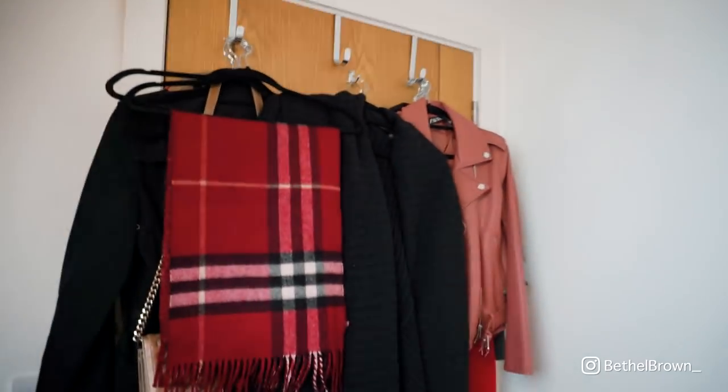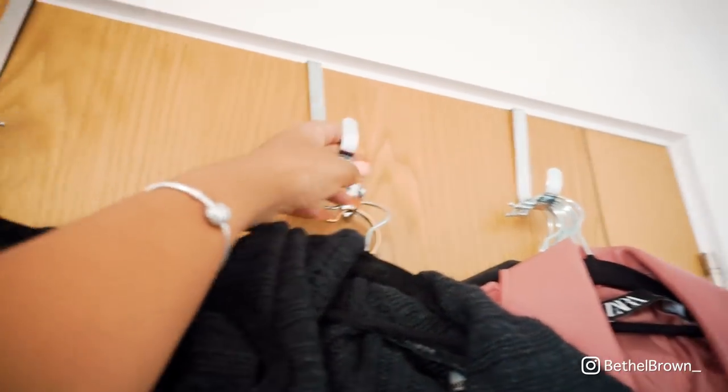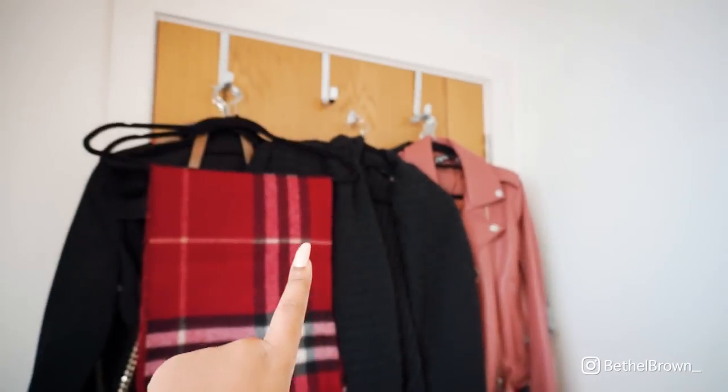Behind my door is an absolute mess. I've got all of my jackets, scarves, bags, etc. These are the hooks that I was talking about, and they slide. I don't like them. These are the ones from Primark. So eventually I will take all of this down and put the new ones up.